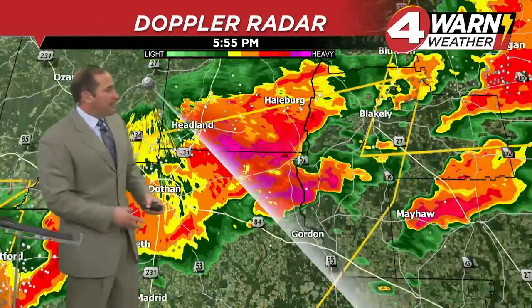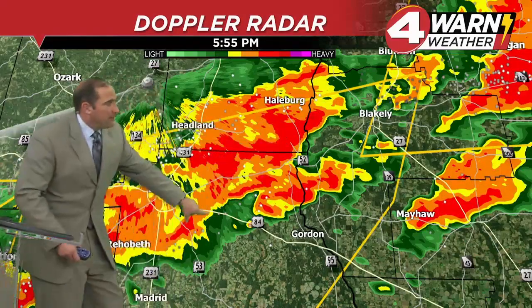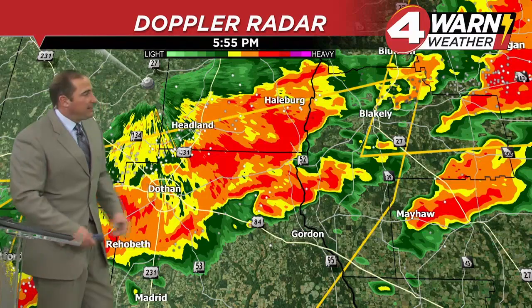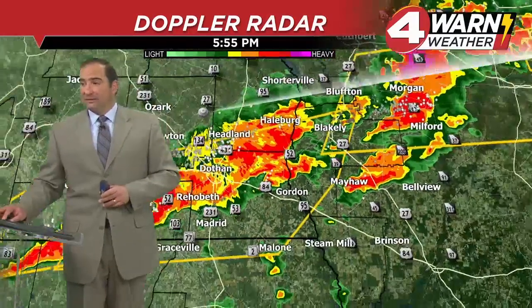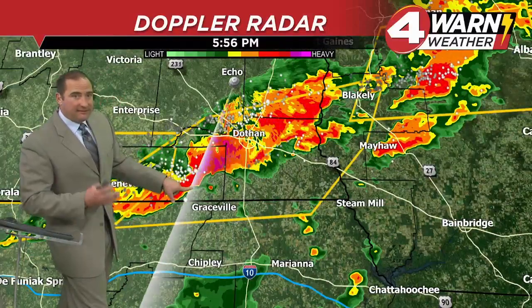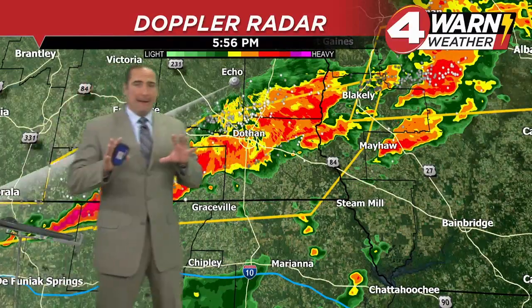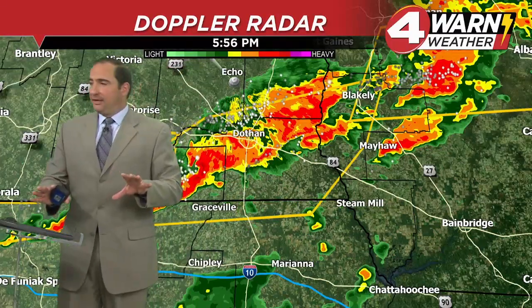So I would extend that same type of wind from this area all the way through now the central part of Houston County and then down there into Geneva County, where these winds likely along the leading edge of this cell, even down into this area here, likely 50 to even 60 miles per hour. So damaging straight line winds, that continues to be the main threat that we're seeing in the Wiregrass.